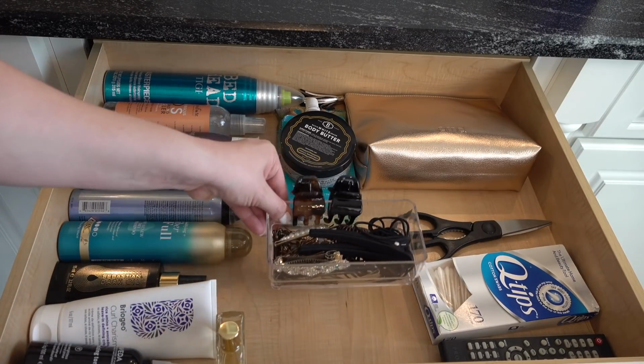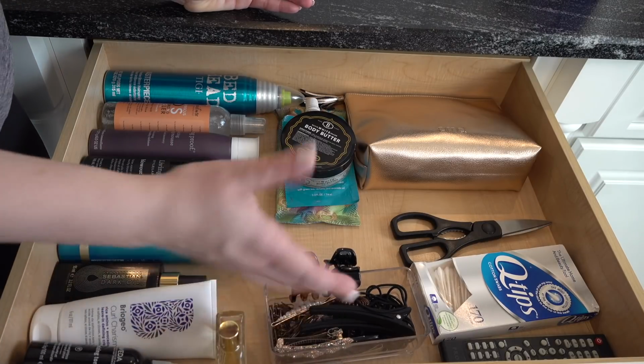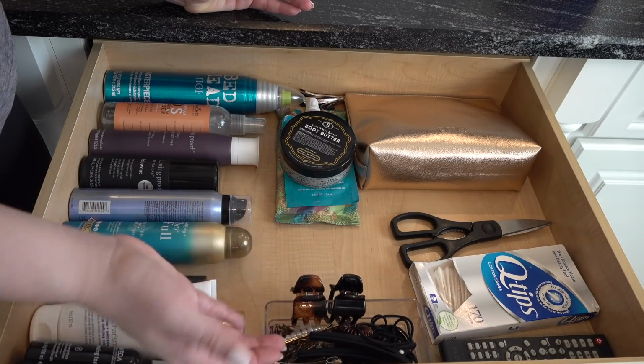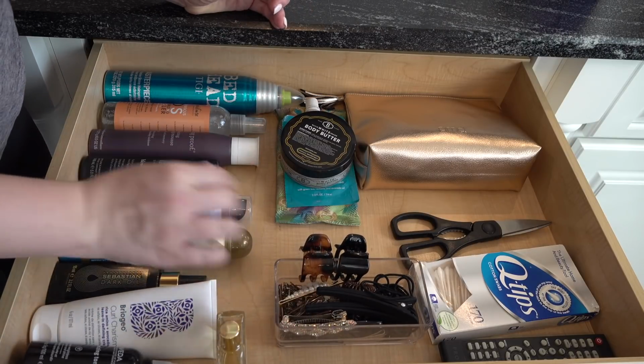That's it. That's all I wear. You've got to be real with yourself. I had like 8 headbands and all this stuff, and I don't wear them. I always keep them for a rainy day that never comes. So it feels so good. I know where all my hair stuff is. That's it.